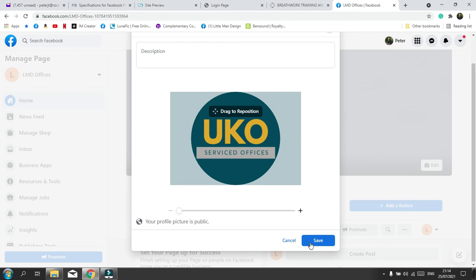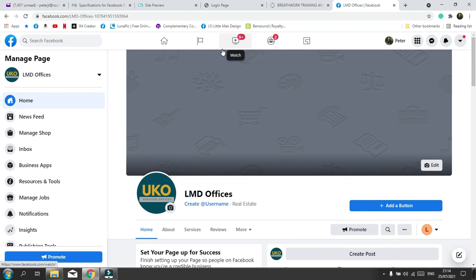Give it a description as well. UKO Serviced Office, Premier Serviced Office Company in the Midlands. So that looks great. Need to do the same with this. Now this is a certain size. If you have any software that you know how to size images, Heather, let me know. If you don't, I'll show you how to get some for free.